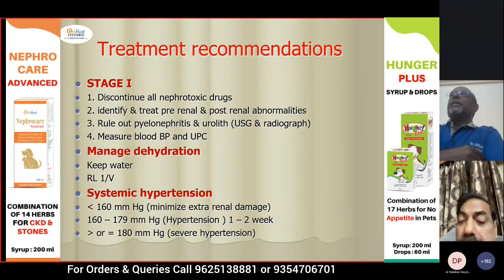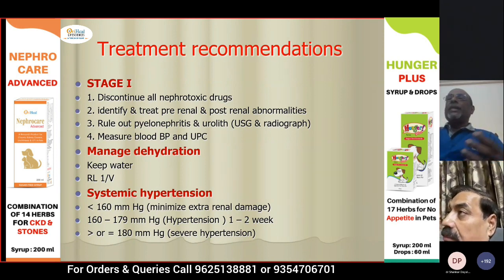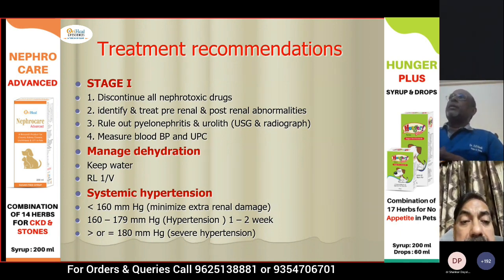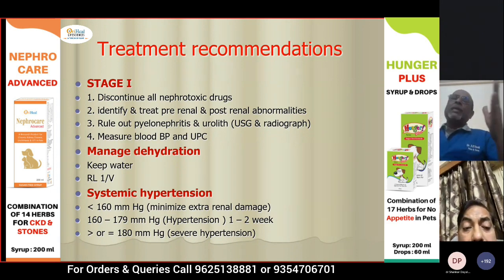Pre-renal or perfusion abnormality. Pre-renal, I told you, anything which reduces blood flow to the kidney, you can think as pre-renal. You have to identify them and treat them. Post-renal, there can be obstruction, there can be a ruptured bladder, there can be a tumor, or there can be simply a prostate problem. All those things can lead to obstruction and cause hydronephrosis. All this can be a post-renal abnormality. Identify and treat them. Rule out pyelonephritis and urolith. I told you already, urine examination, analysis and culture is important. Rule out pyelonephritis and urolith based on ultrasound and treatment.